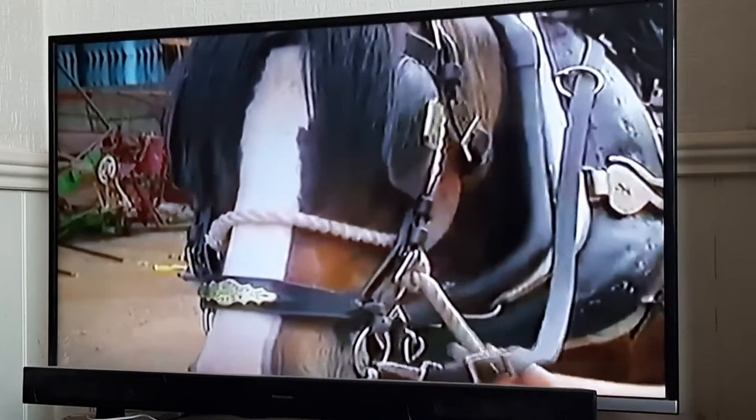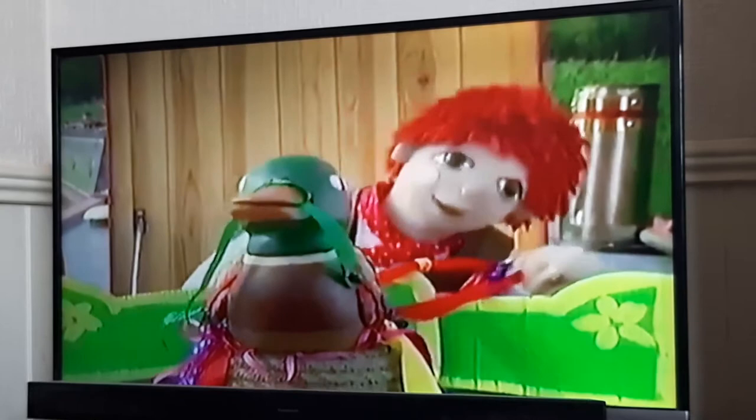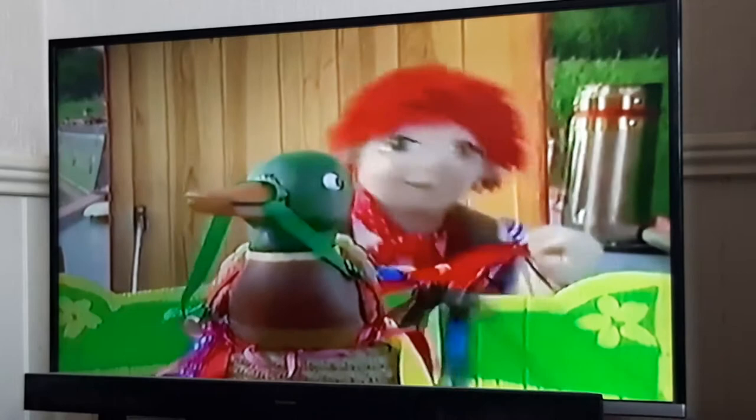There. Are you ready, Duck Horse? Walk on, boy. This is the way I drive my cart. Crack a dee chop, crack a dee chop. This is the way I drive my cart. Crack a dee chop, crack.